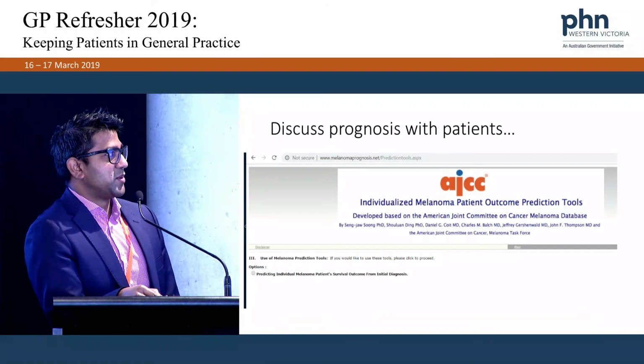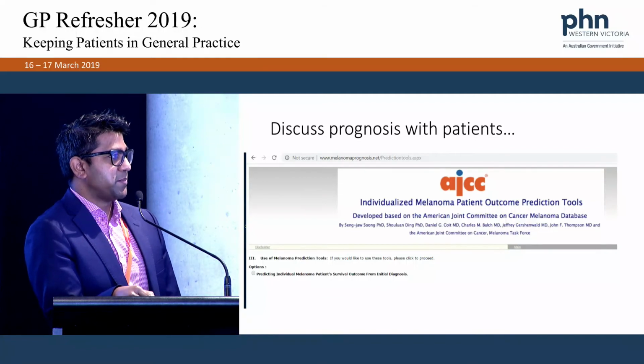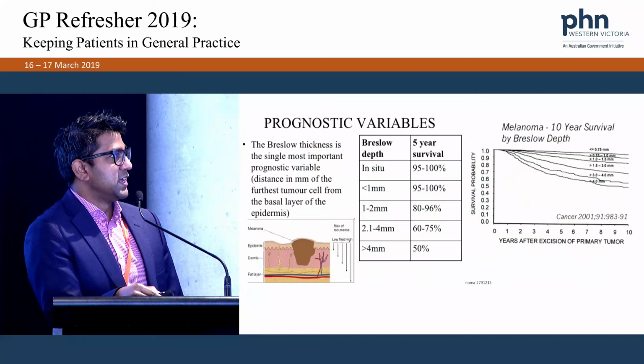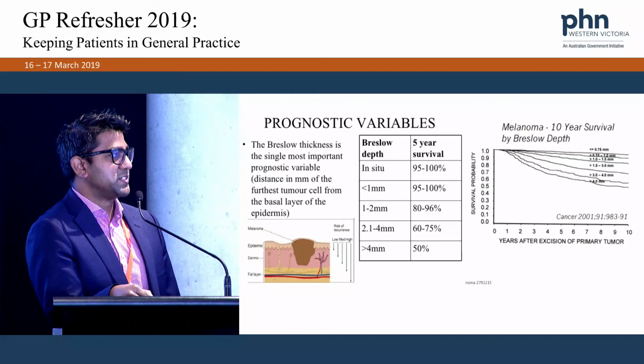If you want to discuss the prognosis with patients, this is a good website where you just put in all the features of that melanoma and it tells you what their prognosis is. In general, we know the 5-year survival will reduce with the depth of the Breslow. So in situ, the 5-year survival is about 95 to 100% compared to 50% if it's greater than 4 millimeters.